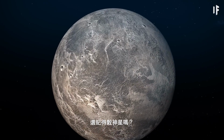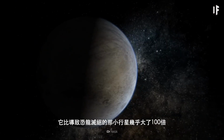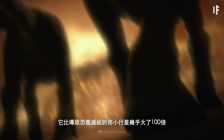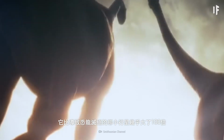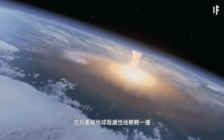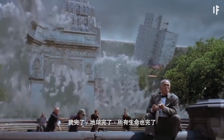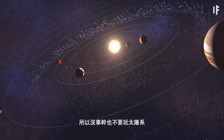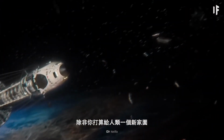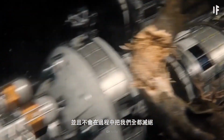And remember Ceres? The dwarf planet inside the main asteroid belt? Yeah, well, it's almost 100 times larger than the asteroid that led to the mass extinction of the dinosaurs. One tiny cataclysmic bump into Earth and whoops, there goes our planet, along with all life as we know it. So don't play with the solar system, unless you plan on giving humanity a new home and not wiping us all out in the process.